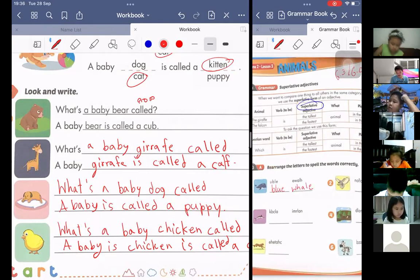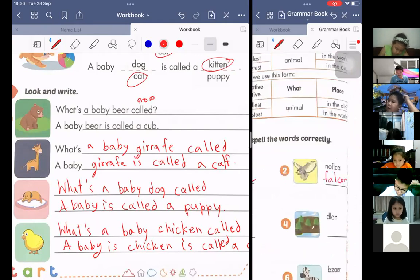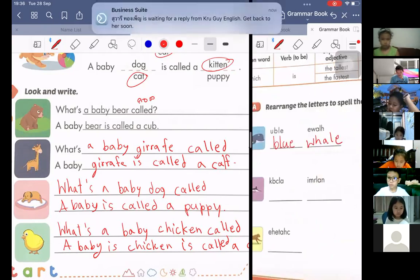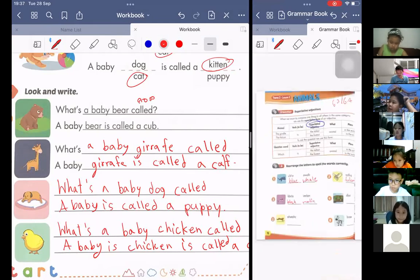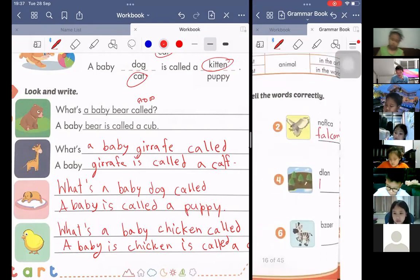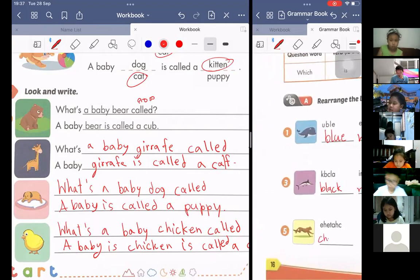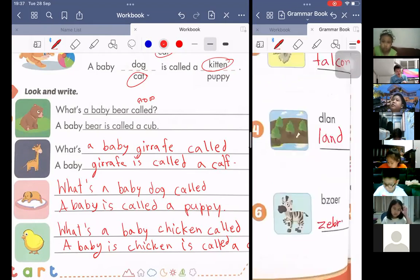Blue whale. Is it blue whale? Yeah, what about number two? It's a falcon. Is it falcon? Yes. And the next one? Black marlin. I kind of forgot. What about number four? Land. Yes. Cheetah. Sometimes I just write down two letter E. Oh, it's cheetah. And the last one, number six, what is it? Zebra. It's a zebra. Okay, everyone finish on this page.